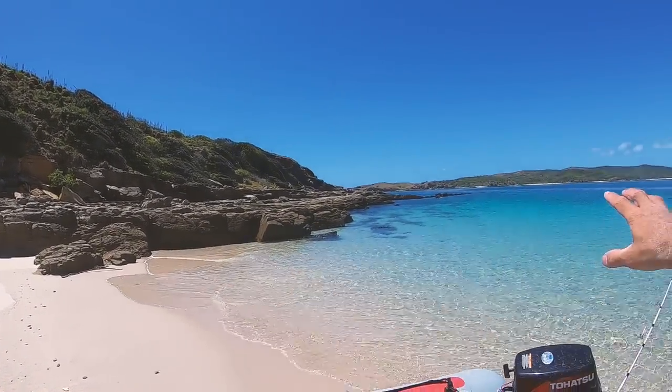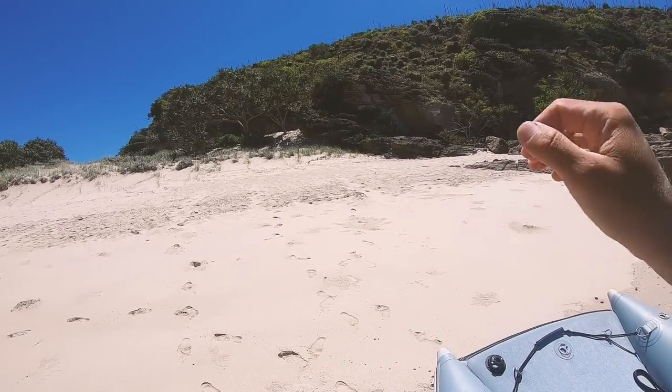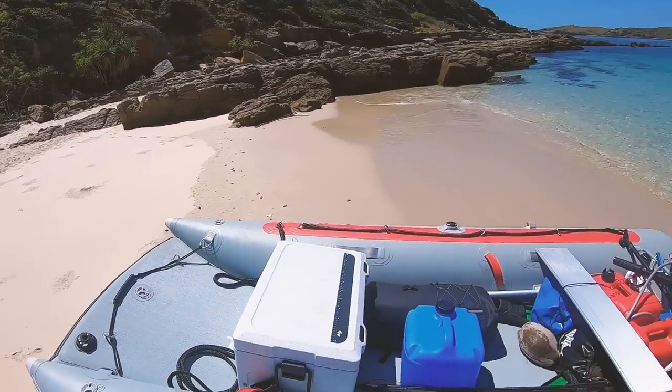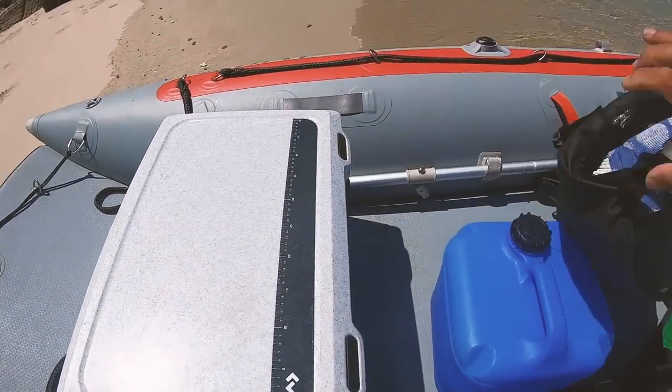I've definitely speared on this island, but I've never actually camped here. And because it always looked so small up there and didn't look like there was many good spots, I've never bothered to sort of put the time in to investigate it.